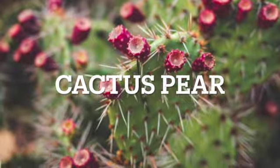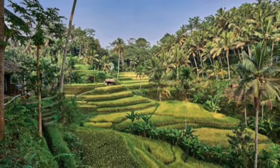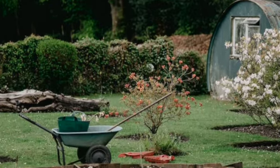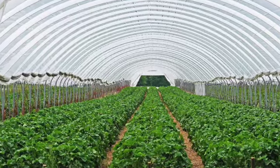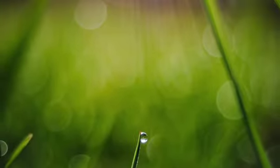2. Cactus pear, prickly pear. Why it's carbon negative? Absorbs carbon dioxide efficiently, especially in arid environments. Can improve degraded soils and reduce desertification. Water and input requirements: extremely drought tolerant, thrives in arid and semi-arid regions. Requires minimal maintenance and no chemical inputs.